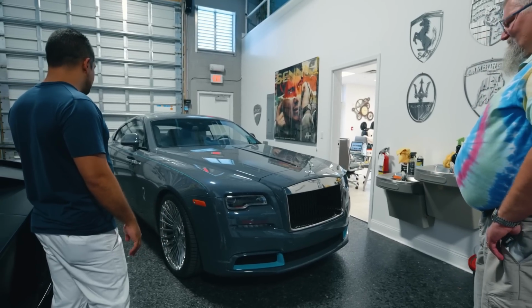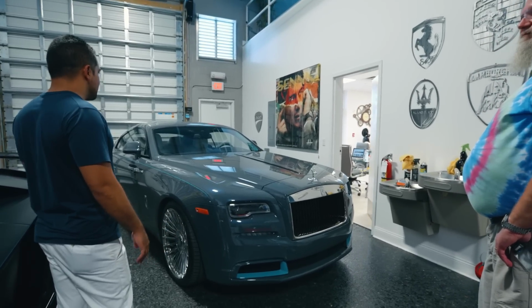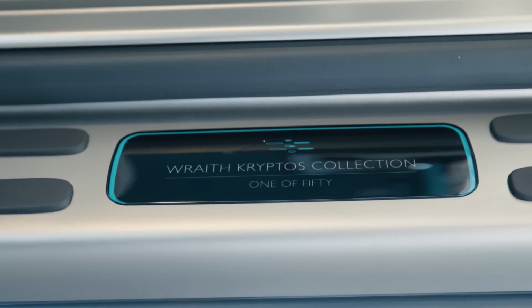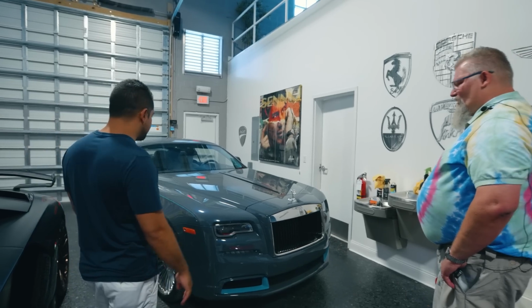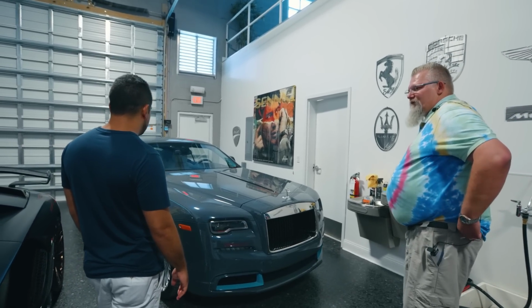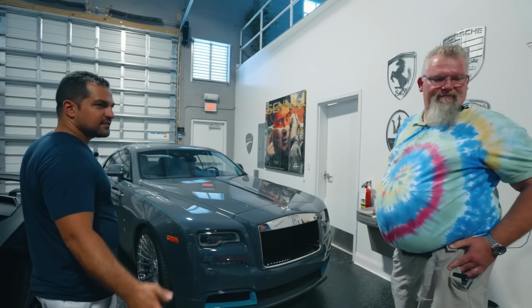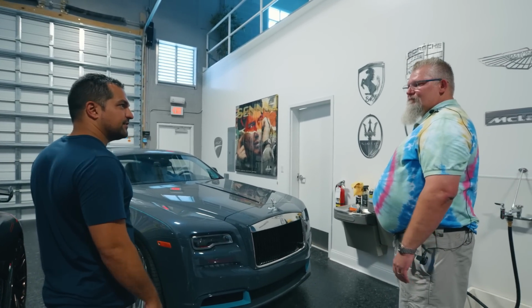A 2021 Royce Kryptos. I don't know what number this is either. I know there's only 50, but it doesn't say anywhere which one this is. Yeah, I think all 50 say that they're one of 50. Exactly, it doesn't really say like 47. The Senna at least has some kind of number, like 145 of 500 made.